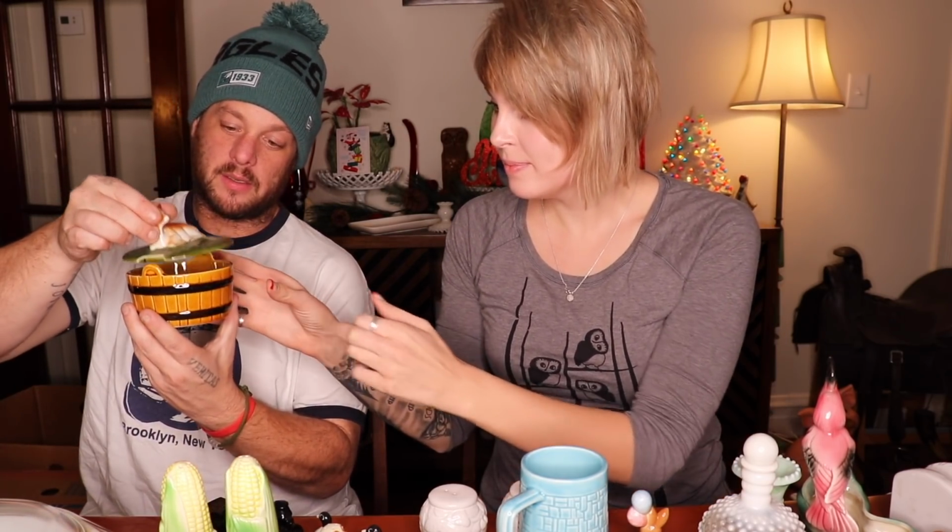There's another little covered butter dish, maybe? Maybe a cream dish? It's made in Portugal. Okay. Yeah, I would say probably a butter dish.